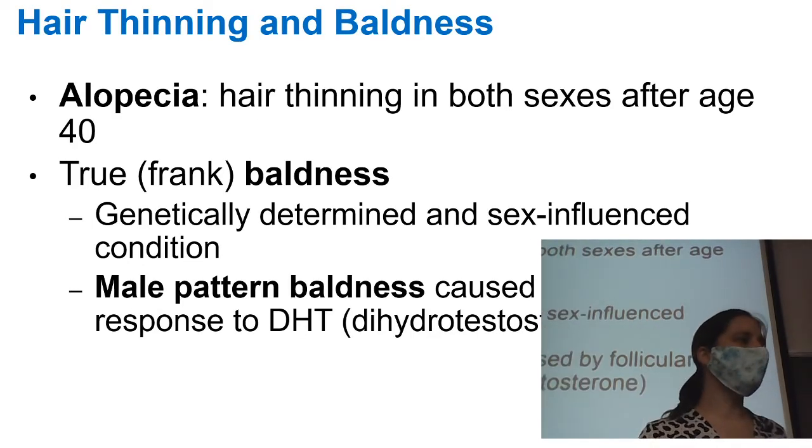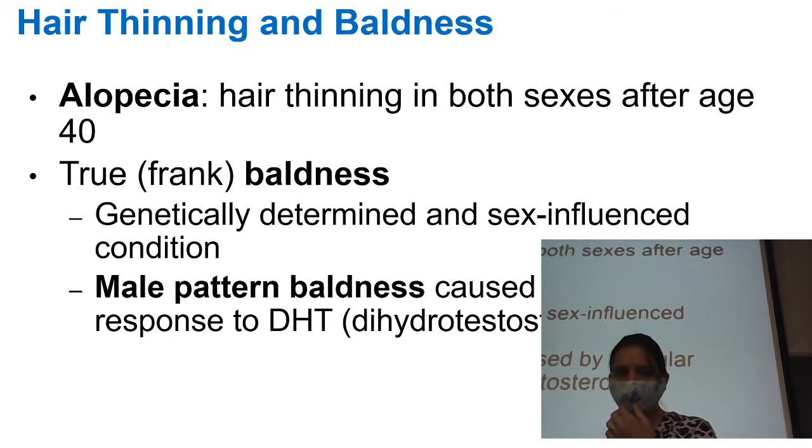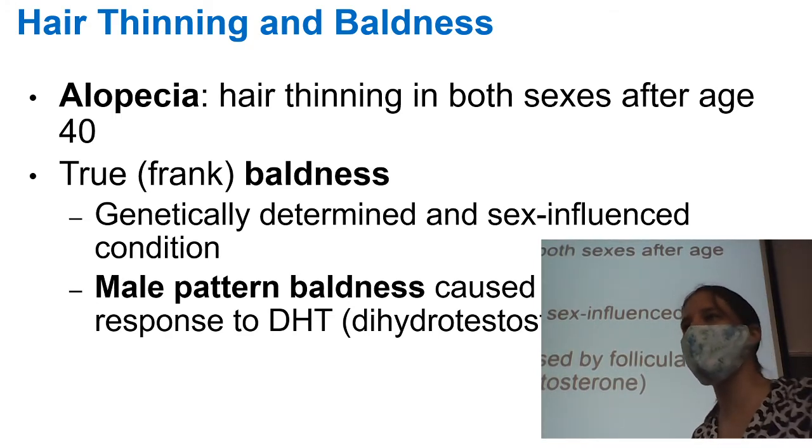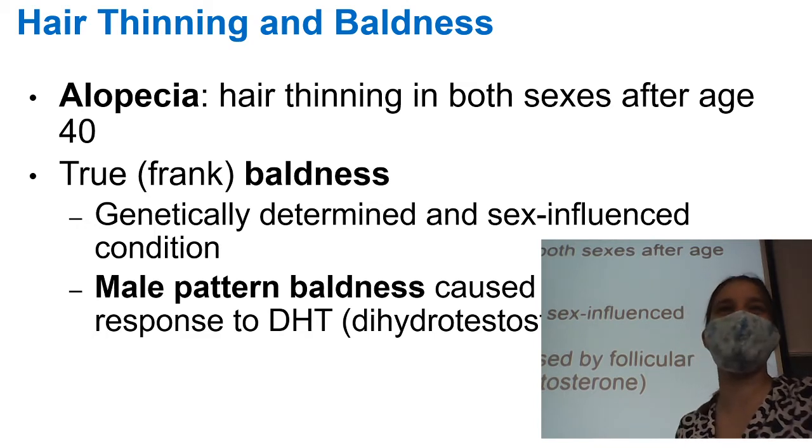Great, and people can go bald. After about 40, hair thinning happens for both sexes, pretty much. Not super uncommon.